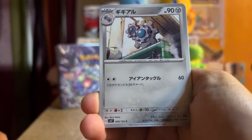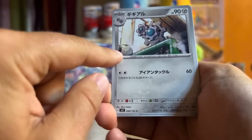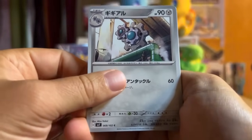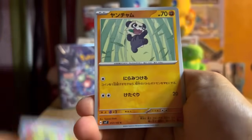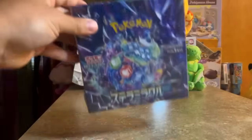We got Bouffalant, we got a Klink and Klang. Yeah, that's Klink. That's Klang. Your Klang. Klinklang is the holo. We got Finneon, we got Pancham, and we got Lacey. So no double box here. One more box, big dogs.